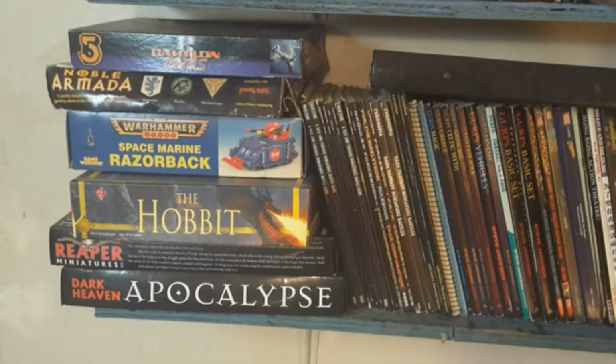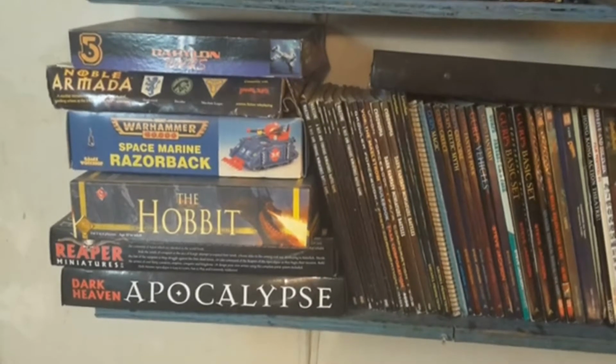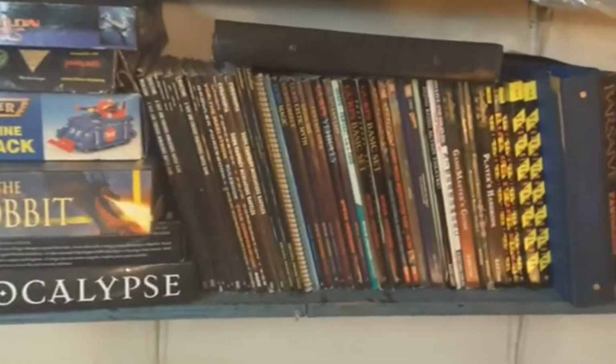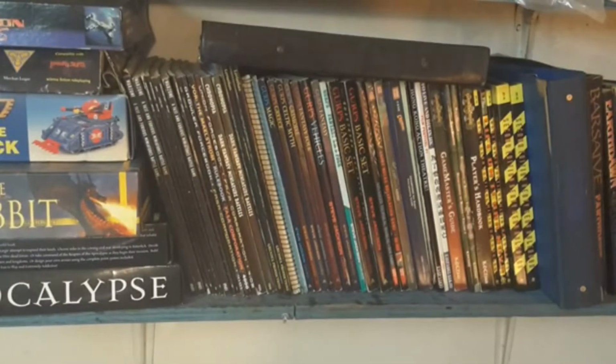Fantasy Flight Games, The Hobbit, original version. Still have that. Should be in with my board games. A couple copies of Darkhaven Apocalypse, which was a fantasy miniatures game by Reaper back in the day. Got a bunch of Reaper models with that, and there's rules and stuff. And we've got an assortment of goodies there. That's all role-playing and miniatures games.